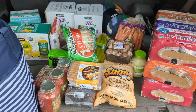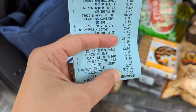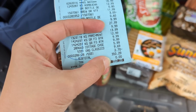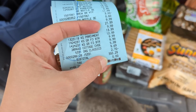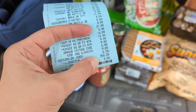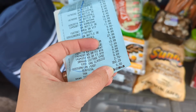Anyways, that is the grocery haul for September for us. The total that I spent was, if it'll focus, $350.29. So that's been about average for us at Costco recently, because I did do a lot of stocking up on dry goods, things that keep. So I do have a big stock of that kind of thing at home. It was more of the perishable stuff that I needed to stock up on, so $350 is pretty normal for that.